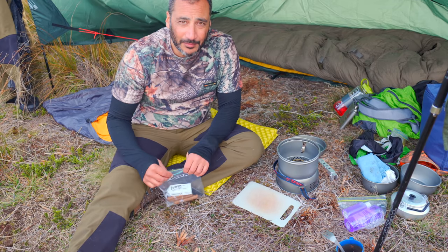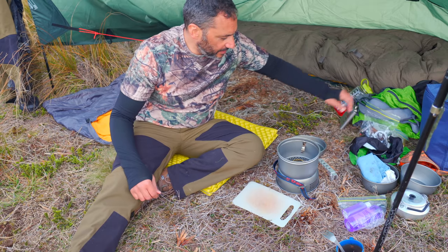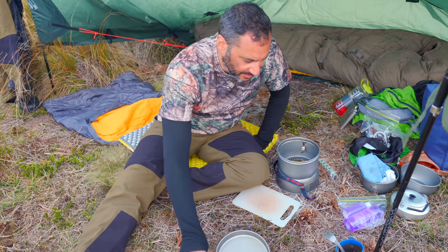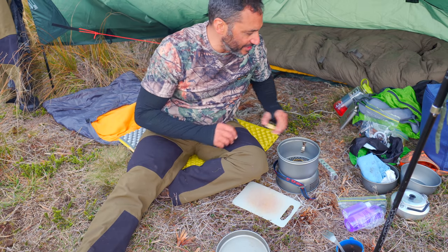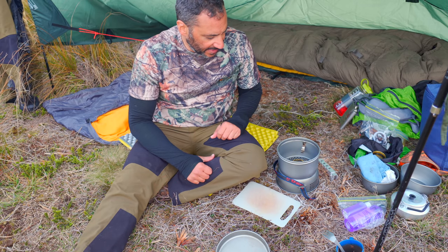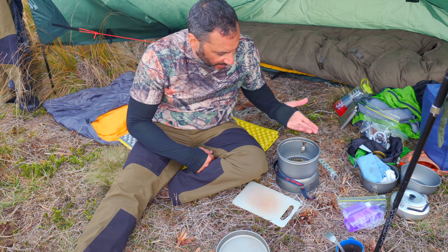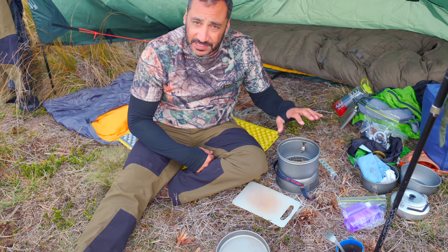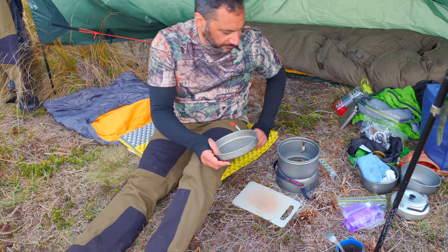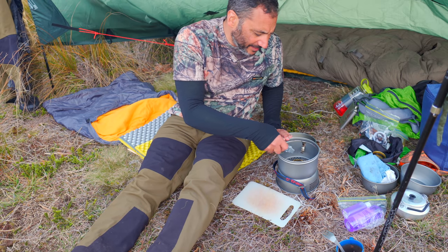Now I'm not a huge fan of spirit burners, don't get me wrong. I don't think that they're the best thing there is. I quite like the Trangia. I like this windproof setup. It doesn't matter how much it's howling, this works. Cooks well once it gets going, once the heat gets up, it's not a bad system. Quite happy with it. There's not a lot that can go wrong with it, you know?